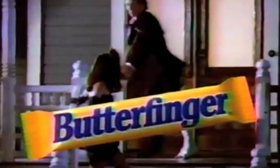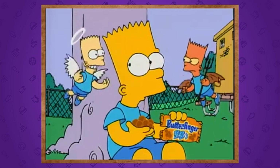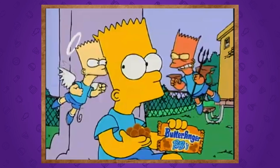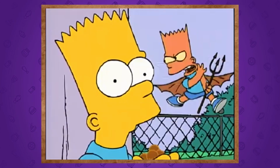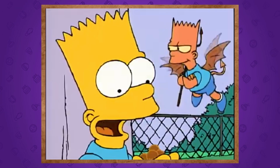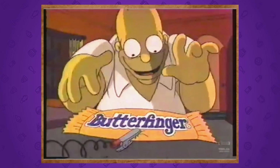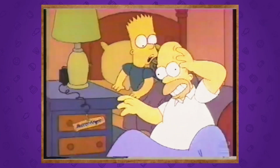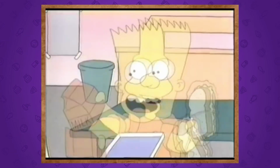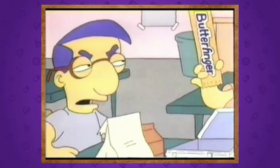It was the ads, especially the unforgettable partnership with Bart Simpson. With his rebellious attitude, Bart and Butterfinger were the perfect match. "Nobody better lay a finger on my Butterfinger," he famously said, making the candy bar all about mischief, chaos, and attitude. Bart wasn't just promoting a candy bar. He was making it clear that messing with a Butterfinger meant messing with him. It was a time of cartoon chaos, and Butterfinger was right in the middle of it.